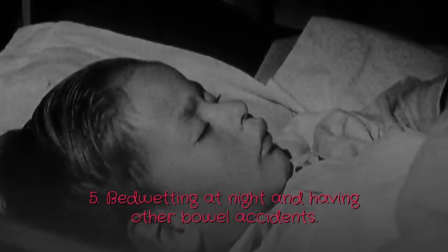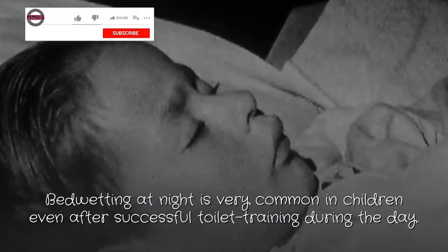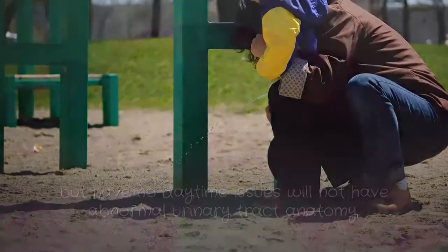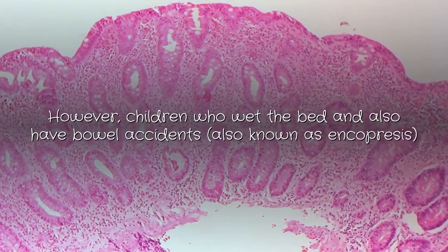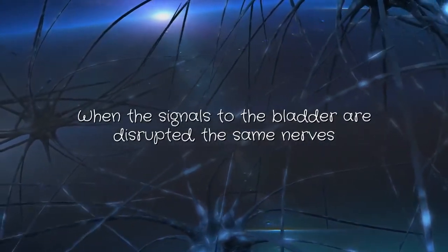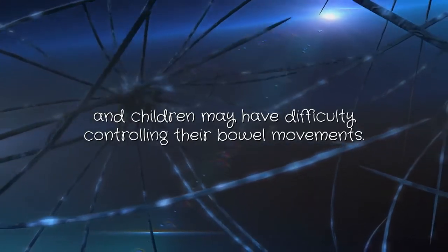5. Bedwetting at night and having other bowel accidents. Bedwetting at night is very common in children even after successful toilet training during the day. Most children who only wet the bed but have no daytime issues will not have abnormal urinary tract anatomy. However, children who wet the bed and also have bowel accidents, also known as encopresis, may have functional issues with the nerve signals to their bladder and their bowels. When the signals to the bladder are disrupted, the same nerves that control bowel continence may also be affected, and children may have difficulty controlling their bowel movements.